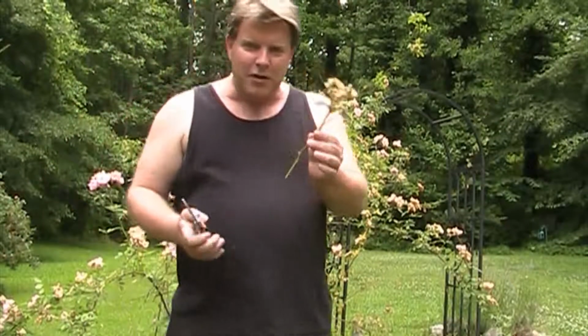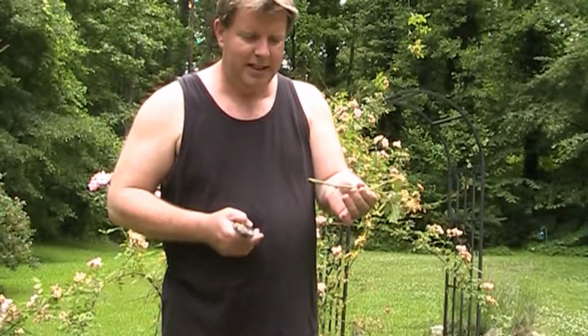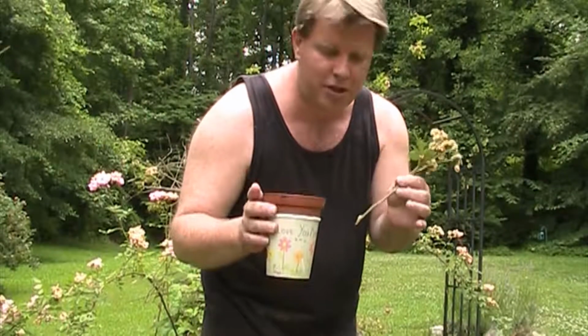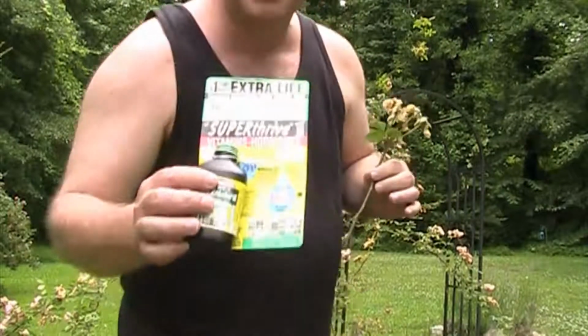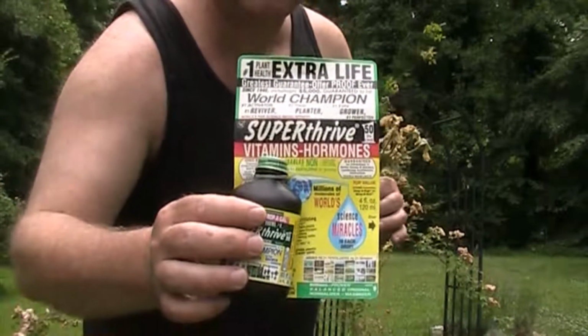So now that you've scraped the bud, what you want to do to it is take a pot of soil. It can be small like this, or you can put several in a large bunch. And then you have rooting hormone. This is what I found at Home Depot. It's not always the one that I use, but you see how it says plant hormones in there?